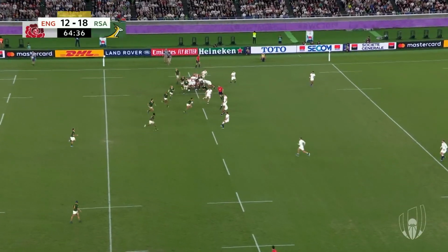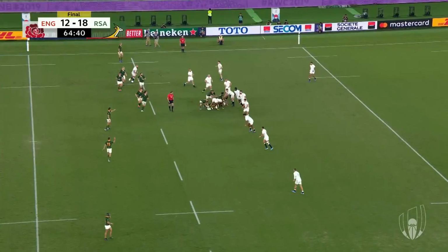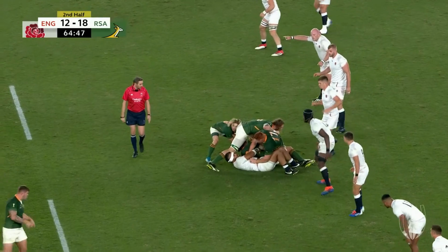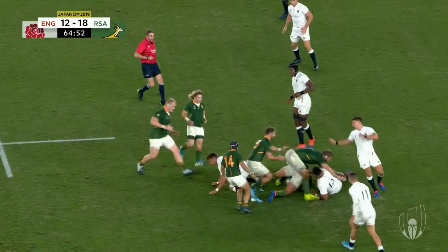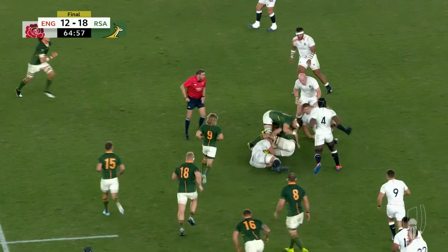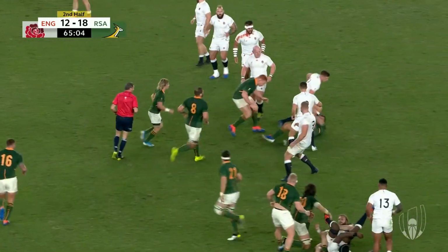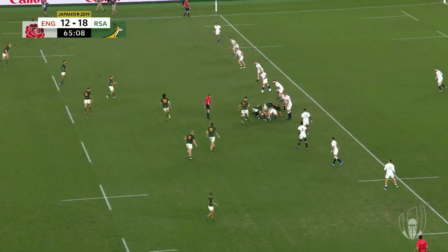Quick pull away from the base of the scrum from de Klerk. Going away from that attacking weapon that's been going so well for them, Mostert. Now they go through the phases. Marx, met front on by Slade. Change the point of attack late there, and it's messy, but still with the Boks. Pollard, forced into going himself. Up and goes again. Cheeky metres from Handré Pollard.